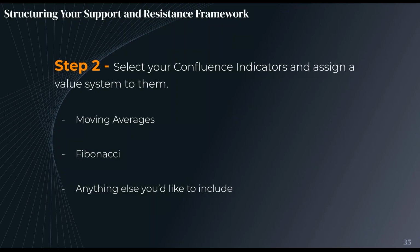Now that we have our base value system, we can expand it a bit more. We can use certain indicators that can be confluent with our support or resistance levels and incorporate them as complementary parts of the value system. For example, we could add a certain number of points if the support or resistance level is confluent with a certain moving average or Fibonacci level or anything else you'd like to include that may not necessarily be from my course.